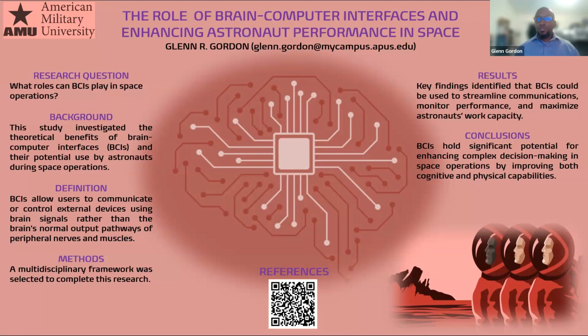All systems share one commonality, and that's training time ranging in the months. And that's dependent on what type of mission the astronauts are training for. Once again, however, this time is not compounded by surgery, recovery, and potential complications that are not present in non-invasive BCIs.